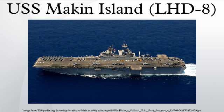The gas turbine propulsion plant, with all-electric auxiliaries, is a program first for large-deck amphibious assault ships and provides significant savings in manpower and maintenance costs associated with traditional steam-powered amphibious ships. The ship carries 4 reverse osmosis water purification systems, each capable of processing 50,000 US gallons of fresh water per day. The same propulsion systems experimented with in Makin Island will also be used on the America-class amphibious assault ships.